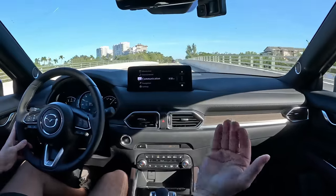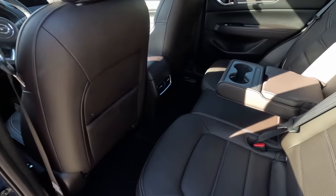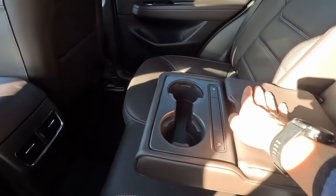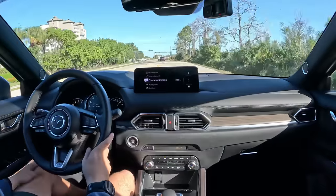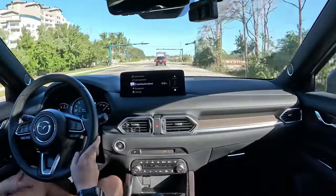Yeah, but the seats are comfortable. And I don't remember the last time I can say that in a CX-5. So maybe they did some wizardry over the last couple of years to soften these puppies up, but I would not hesitate to take this on a long road trip. I would've liked maybe a little bit longer cushion down here at the bottom, but that's pretty much any vehicle I drive that doesn't have an extendable thigh cushion support.